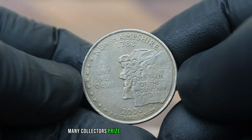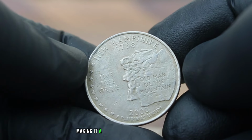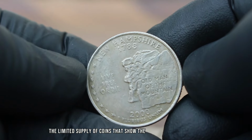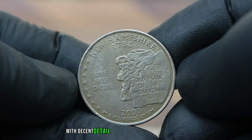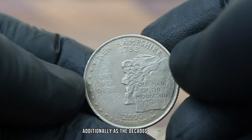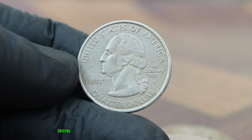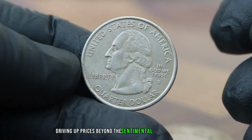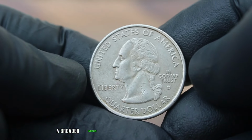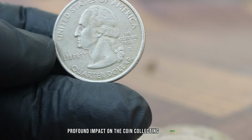Many collectors prize the New Hampshire Quarter because it represents a lost natural landmark, making it a sentimental piece of Americana. The limited supply of coins that show the Old Man of the Mountain with decent detail only adds to the scarcity effect. Additionally, as the decades progress, the availability of these coins in any collectible condition dwindles, driving up prices. Beyond the sentimental and rarity factors, the 2000 New Hampshire Quarter is part of a broader narrative about the 50 State Quarters program's profound impact on the coin collecting community.